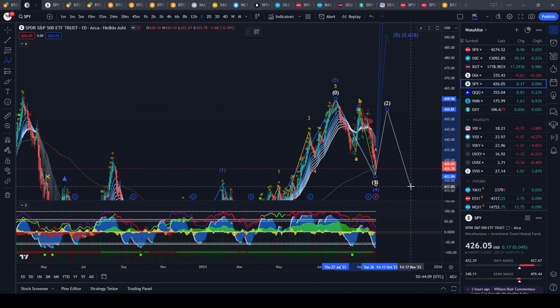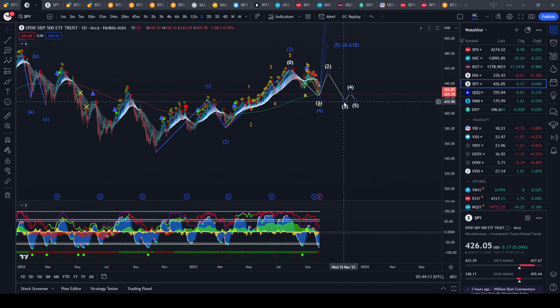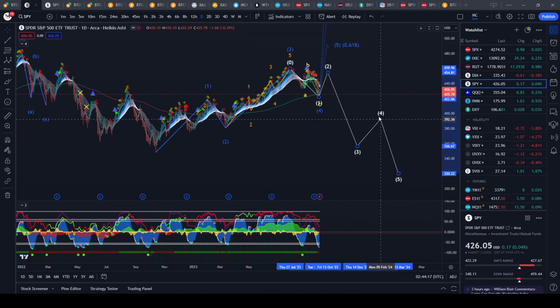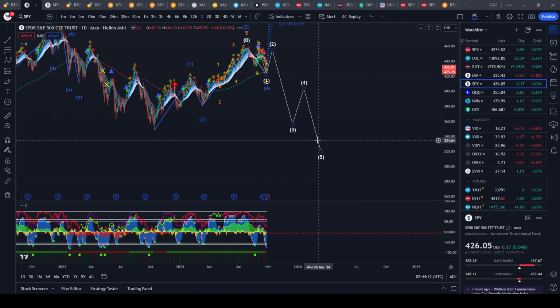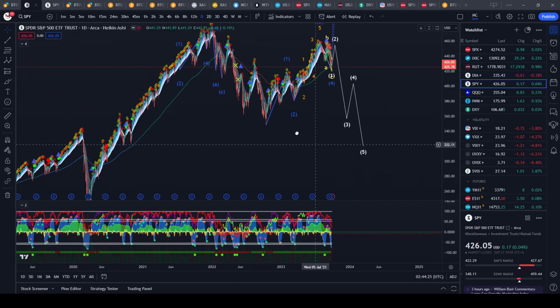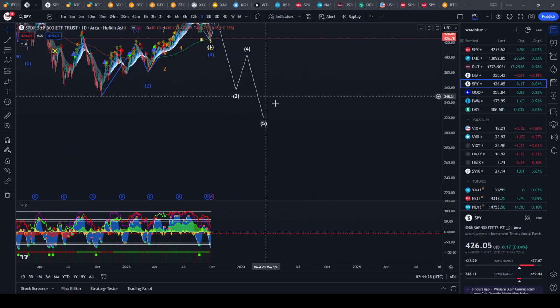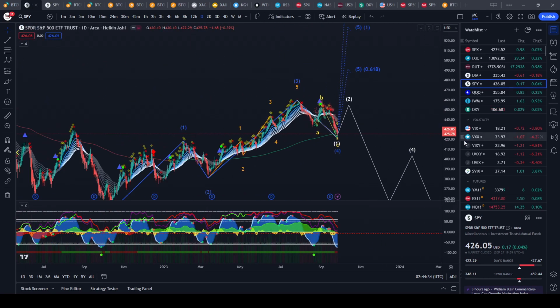So that's something I'm paying attention to here, and I'm going to be keeping an eye on it and updating you guys as well. If it does do something like this, then you are going to take out the October lows, and then you're going to go potentially, I don't know how low this can go, but it can go significantly low when the market sells off and panics. But overall, that's the count right now.